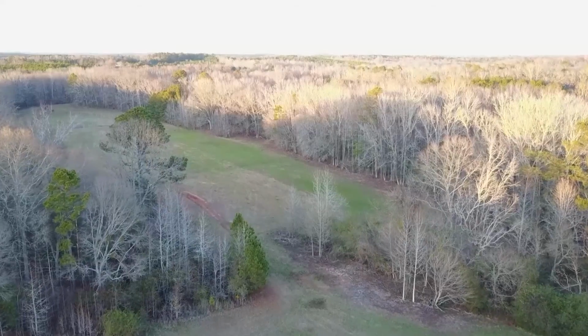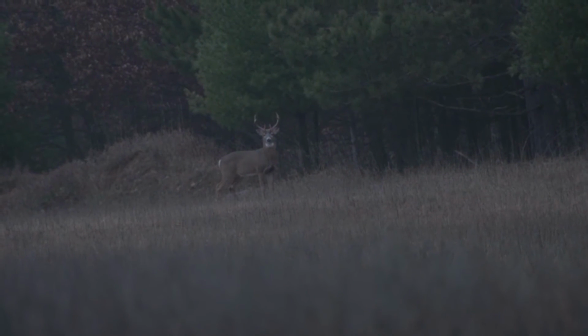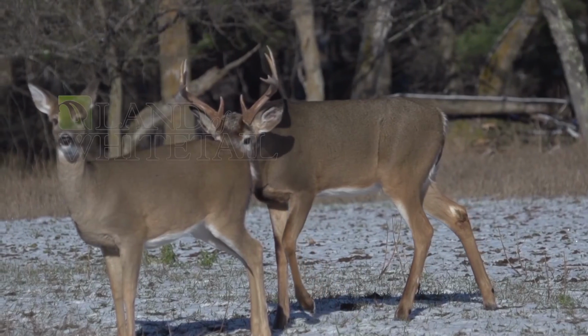Small properties, large properties, antler restrictions, age limits. You know, what do we get for all of our work when managing whitetail?